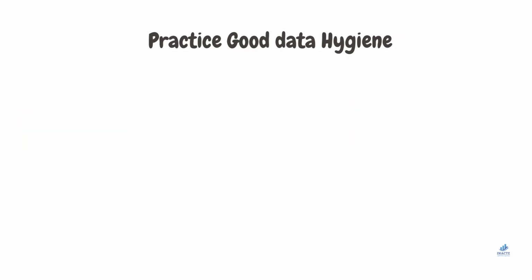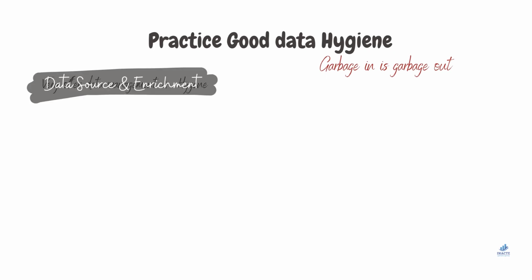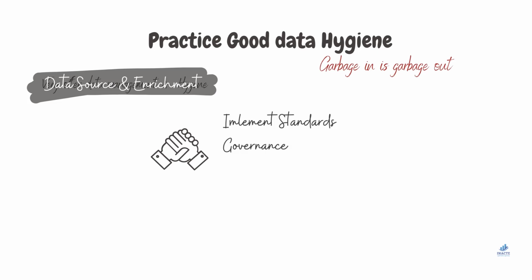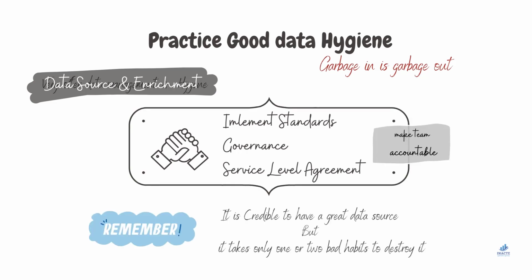Secondly, remember, junk in is junk out. Data management hygiene process is often overlooked by data source and enrichment. Partner cross-functionally to implement data standards, governance as well as an internal service agreement between teams and make them accountable. Remember, it's great to have a credible data source, but it only takes one or two bad habits to quickly destroy it.